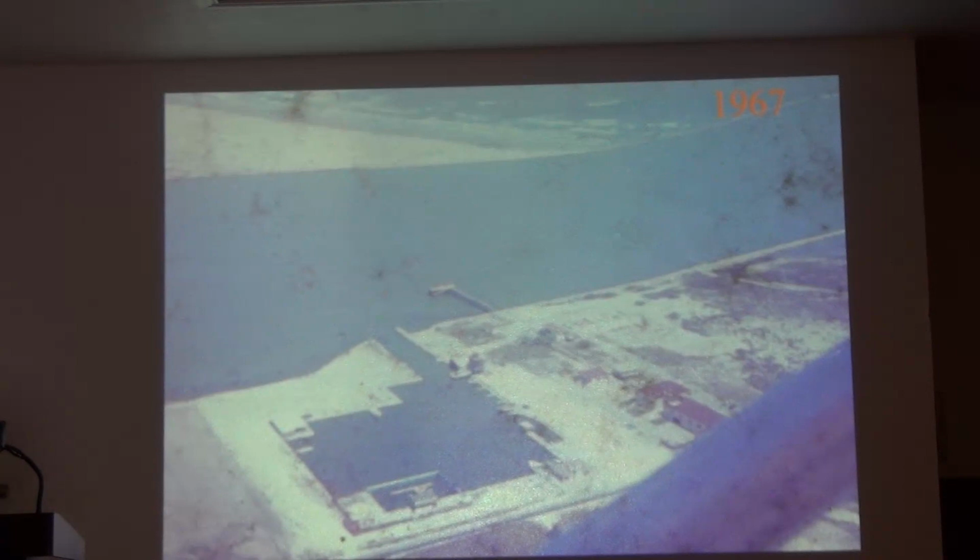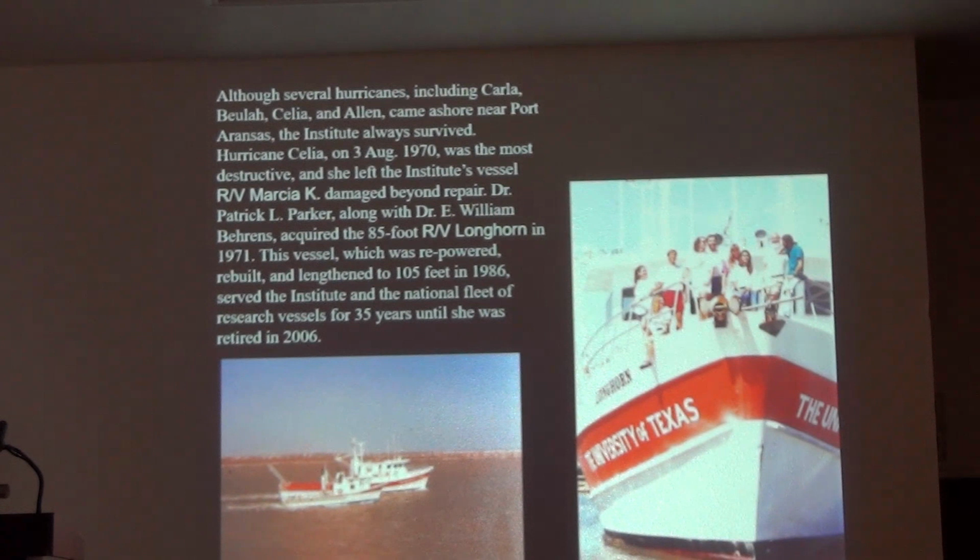During this big expansion, that's when they also dug the marina. And the marina is very important because we have lots of research vessels now, and they started acquiring research vessels, such as the Longhorn. The Longhorn was an 85-foot vessel that was here for about three decades, and it was retired in 2006. It's not recent anymore, but it feels recent.